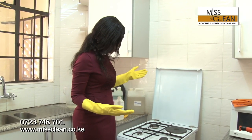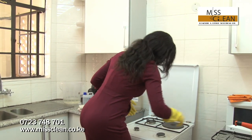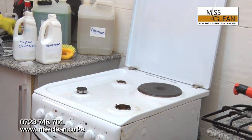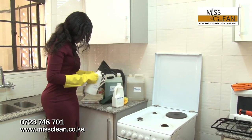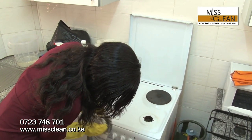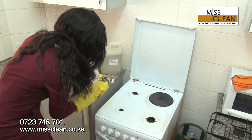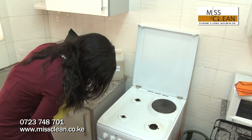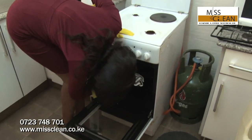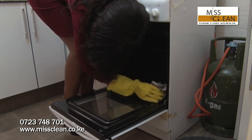Then the first thing you need to do is remove this. Then use your oven cleaner. Apply generously on the towel. Soak it well. Keep adding more. Keep soaking. Open. Soak inside every part to the farthest end.